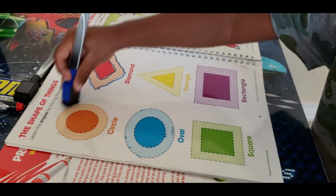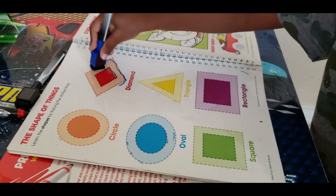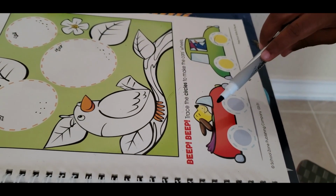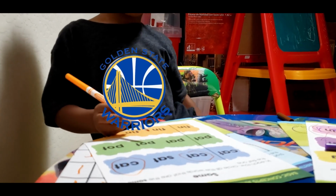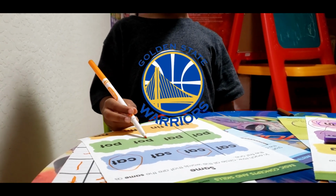I really like it because we can go over drawing and writing every single day, and then I can just wipe it clean and they can do the same one over again. Like I said, the workbooks have tons of different exercises in them, and they cover everything from counting and some mathematics to reading and even matching and other exercises like that.